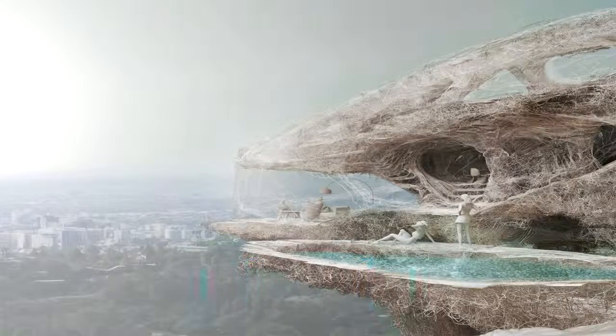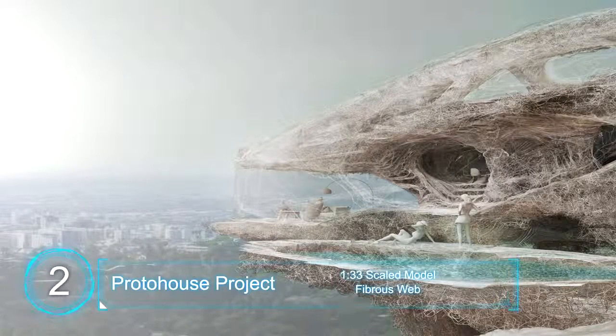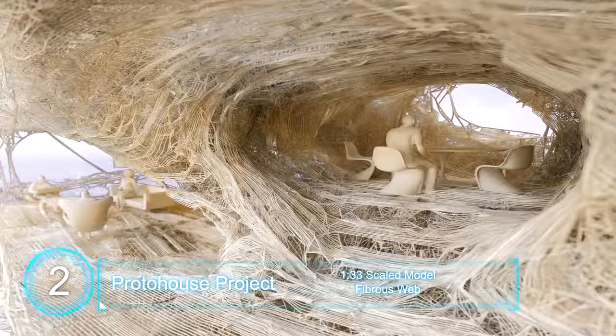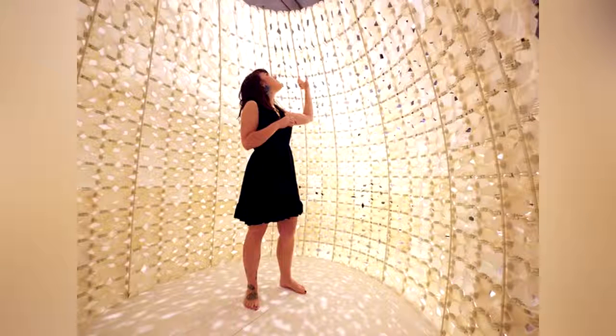At number 2, the Protohouse scaled model. This project tested the boundaries of large-scale 3D printing and brought forth a very unique nest interlock style type of house. Okay, it might not be a house which everyone would want to live in, but it does show that 3D printing can help us design and invent futuristic environments. Another really cool project is the Jianhai Lake Resort in Beijing. It reveals 3D fiber reinforced cement walls and even several prototype outhouses have been built.